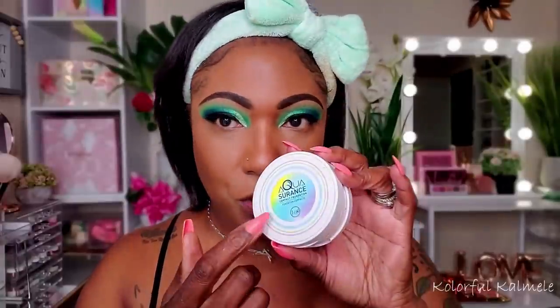So as you can see, even a little bit of powder definitely tones down that dewiness, that glow a bit, but it still looks nice and natural and healthy. So I like it. Okay, you guys, so for powder, I chose my JCat Aquasurance.